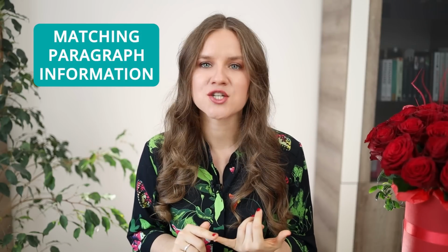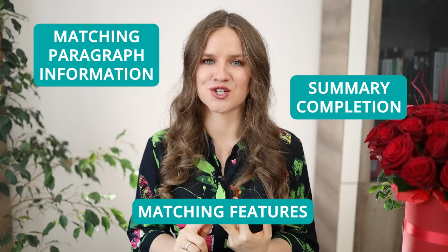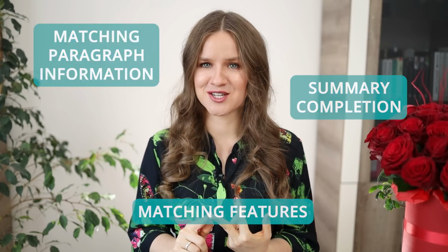Now, let's go to the questions. Some students prefer to read the text first to get a better understanding of it. Feel free to do this if you're a fast reader. If you aren't, it's better to look at the questions first. We have matching paragraph information, summary completion, and matching features question types. Lots of matching will be on our agenda today. For the record, many students find matching questions the hardest because they test your overall understanding of the information you read.